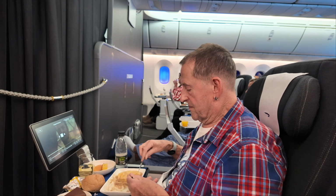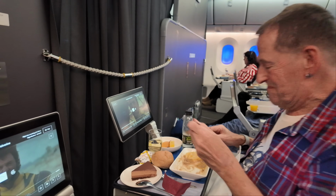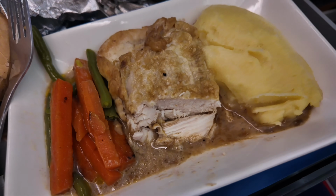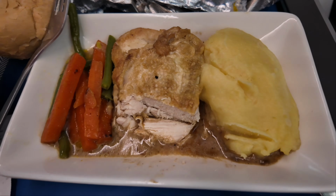We've just finished the meal. Wow, I've got to say, I'm a bit lost for words. It was so much better than I dared hope. Let me tell you more about it. The chicken was delicious, really tender, and it was a generous portion. And the mushroom Madeira sauce, wow, that was really yummy.